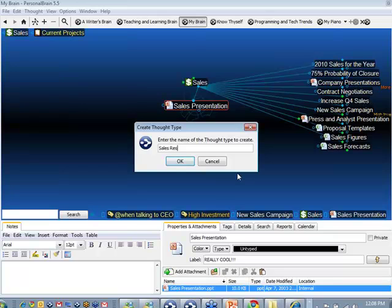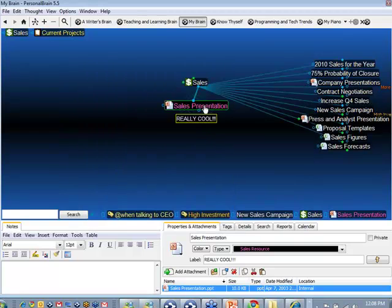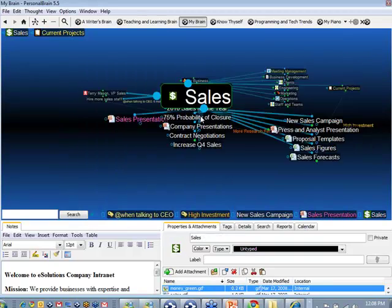So what I want to do is highlight anything in my brain that will be an excellent sales resource. That way when I'm training new sales reps, they'll have that. So let me just go ahead and give this a pink color. And now I've got my sales presentation as a sales resource.